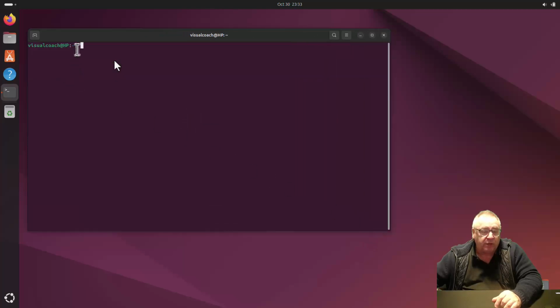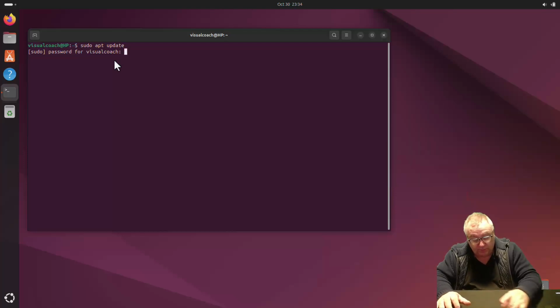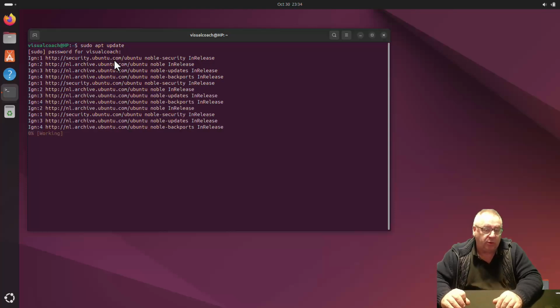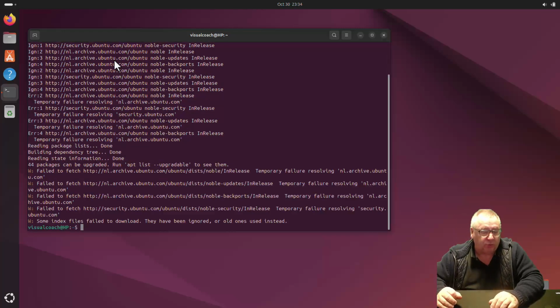And the first thing you want to do is update your installation. So it's a sudo apt update. So you just get a list of things that can be updated. You have to log in, of course. There's a way to avoid that you have to type your password every time, but then in the end, you have to redo it. So I just type my password whenever it is asked for.